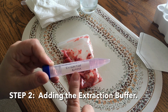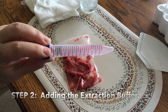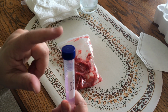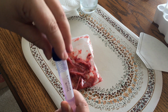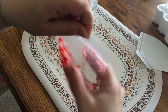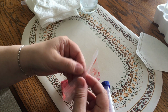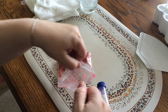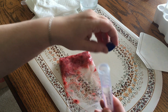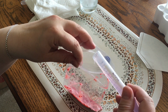Now is the time for us to use our extraction buffer. And for us, it's the solution that looks a little bit pink, but it's also labeled extraction buffer. And these caps actually screw off. You just untwist them. So I'm gonna open my bag first. You're gonna make sure you pull those strawberries away from the top of your bag, because we're gonna open the Ziploc bag like that. And now we're gonna unscrew the top of our extraction buffer, and we're gonna pour that into our bag and reseal it.